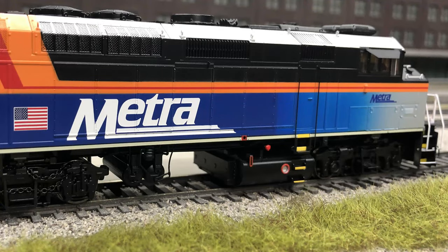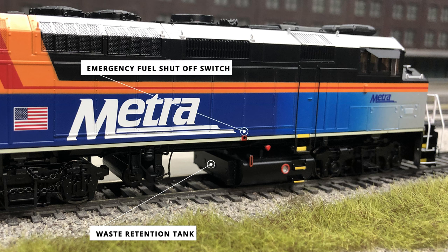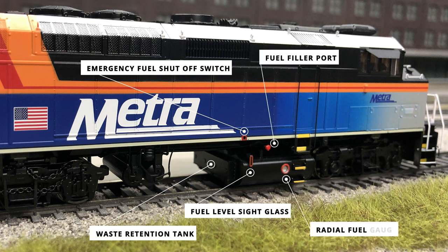On the fuel tank is another array of details. The large square compartment attached to the main fuel tank is the waste retention tank. Details on the fuel tank include the emergency fuel shutoff switch, fuel level sight glass, fuel filler port, and radial fuel level gauge. Most of these components are painted in either a red or silver accent painting. The main difference between the two car body sides is the engine compartment door located on the engineer's side. This access door features long style metal grab irons on either side of the door, as well as the steps leading up to the fuel tank. Similar to other steps found across the model, this access door also features an individual light for personnel safety.